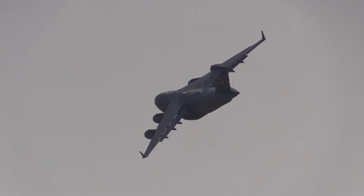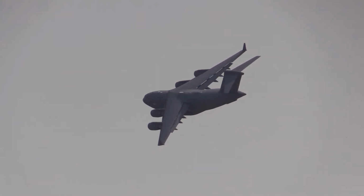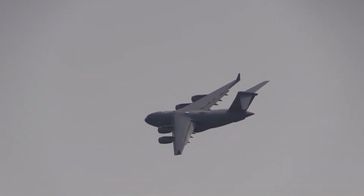Extremely agile at both high and low speeds, making it easy to operate in any tactical situation, including the combat delivery capability of paratroopers or heavy equipment.